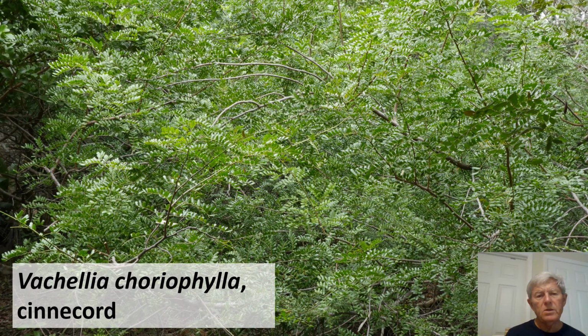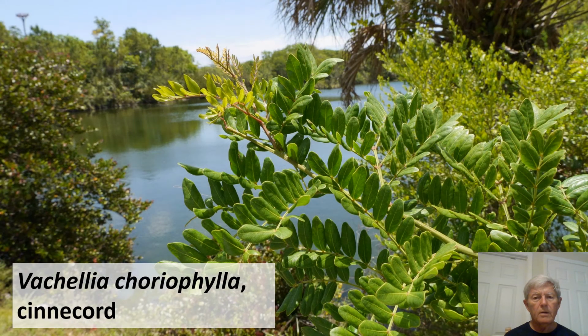Our last species in the set is Vachellia choriophylla, cinnecord. Here it is growing in a tangle in Fairchild Tropical Garden lowland area, and you really can't see or find your way through it. Nice thing about this, though, and here's a specimen at Miami-Dade College Kendall Campus Landscape Technology Nursery, is it has no spines.